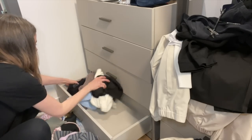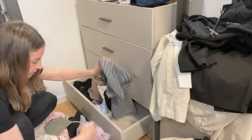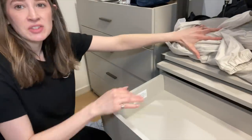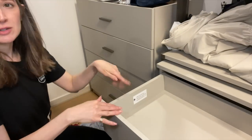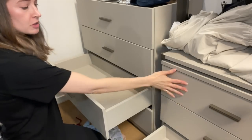We did it. I'm not going for pretty, I'm going for done. So this is gonna be tops. Oh, these are really narrow. Okay. These drawers are narrower, so it probably makes more sense to put underwear and socks, things like that in here. So I'm gonna switch it over, but I won't show you guys. Okay, that works better. So those are in these two drawers.